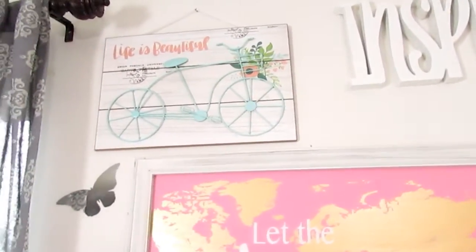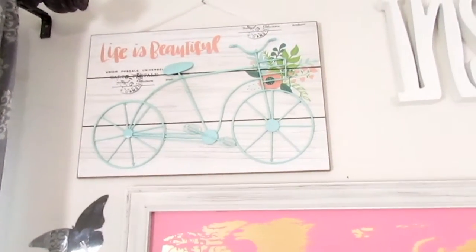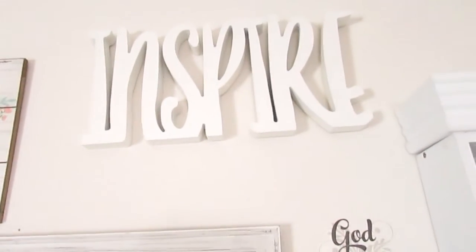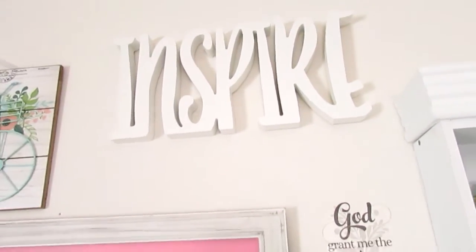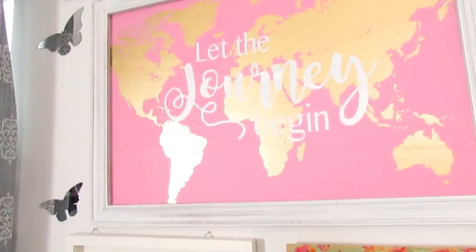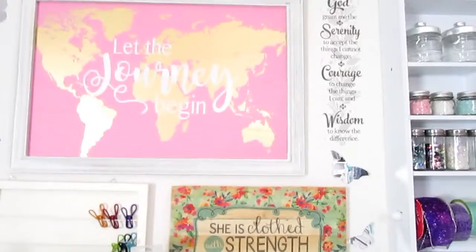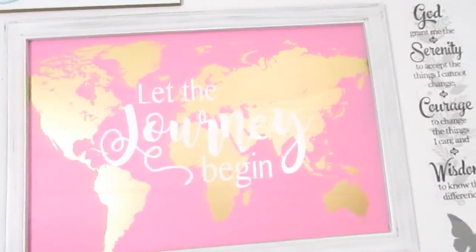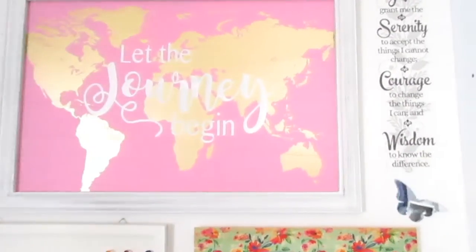And so I have Life is Beautiful. I believe I got this from Walmart. Picture, and a little picture is hard for me to pick. This one right here that says Inspire is from Big Lots. So I usually end up putting multiple pictures on the wall, which a lot of craft rooms do. And then this one right here, this is Let the Journey Begin. I think it's so cute. It went really fast in my Michaels, probably like a year ago.